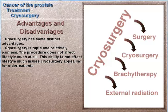Advantages and disadvantages of cryosurgery. Cryosurgery has some distinct advantages. Cryosurgery is rapid and relatively painless. The procedure does not affect lifestyle much at all. This ability to not affect the lifestyle much makes cryosurgery appealing for older patients.